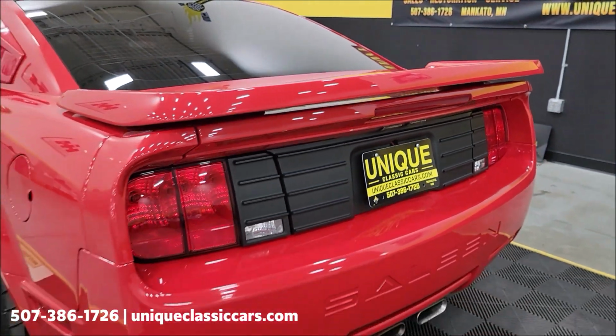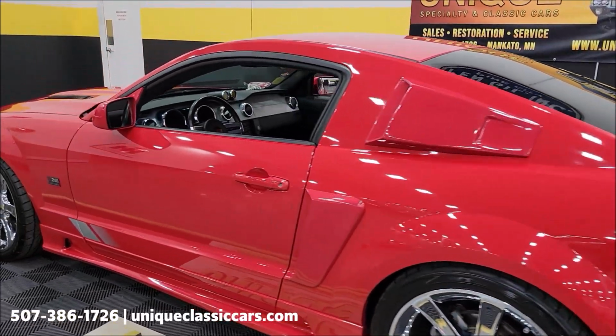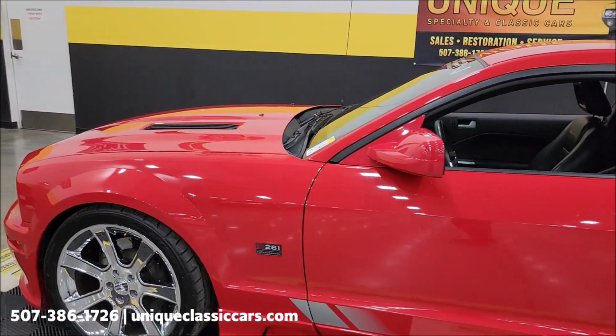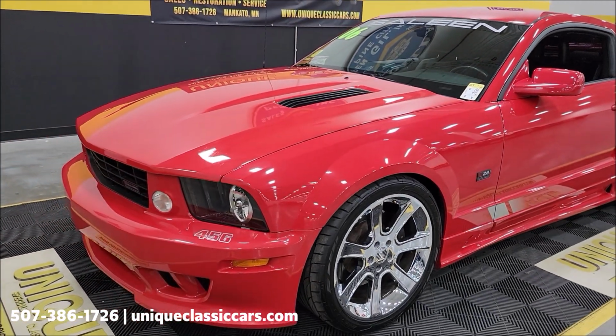Lots of times this vintage Saleen, those things are pink. All right, let's slip up to the front. I'm gonna pause this a second and pop the hood. Check out that engine bay and we'll wrap up this video.